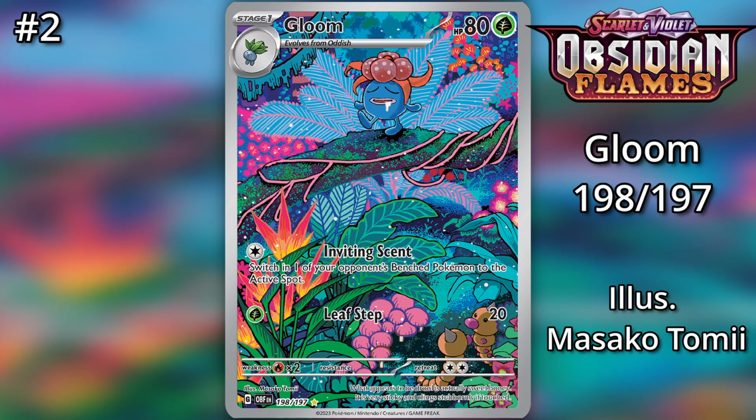In the number 2 spot, we have Gloom, and I absolutely love this card. It is so vibrant. I love how the colors all just jump out at you. I love the jungle setting. It's so perfect. I love all the purples, the blues, the greens. All of the colors that are used are so perfect. It's so vibrant. It's so vivid. It's a perfect card. I love seeing Pokemon in their natural habitat, in their environment.